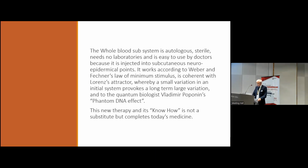The whole blood subsystem is autonomous, sterile, needs no laboratories, and is easy to use by doctors because it is injected into subcutaneous neuroepidermical points. It works according to Weber and Fechner's law of minimum stimulus. It is coherent with Lorenz's attractor, whereby a small variation in an initial system provokes a long-term large variation, and with the quantum biologist Vladimir Poponin's phantom DNA effect.